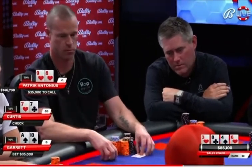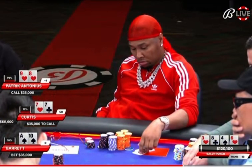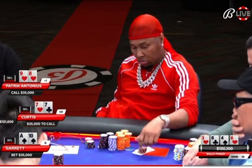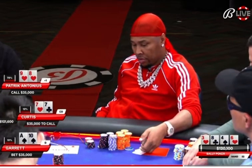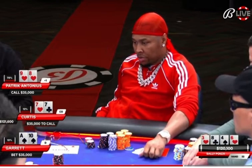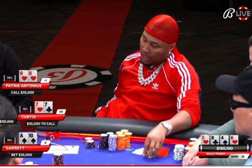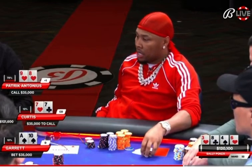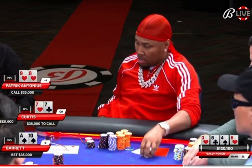Call. See a blank on the river. So Curtis picks up that straight draw, fishing for a 5 or a 7. And this might just look too good, and the pot's getting built up. Ace king. I can't read Patrik.